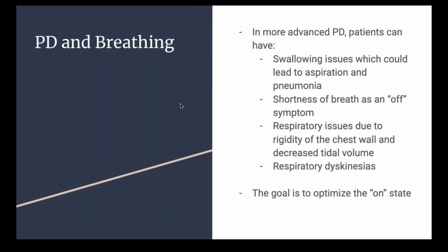Parkinson's can affect someone's breathing. Typically, this is in more advanced PD. Not everyone has this, but Parkinson's can cause swallowing issues, which can cause aspiration, and this can lead to pneumonia. You can also get shortness of breath as an off symptom, and some people have more respiratory issues due to stiffness of the chest wall and decreased tidal volume, or decreased ability to take in the same amount of air. And then some patients have respiratory dyskinesias or dyssynchrony of their breathing. So the goal is to optimize the on state and a patient's medications to try and optimize their breathing status.